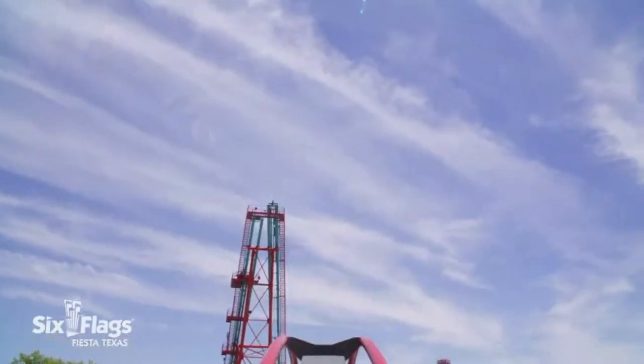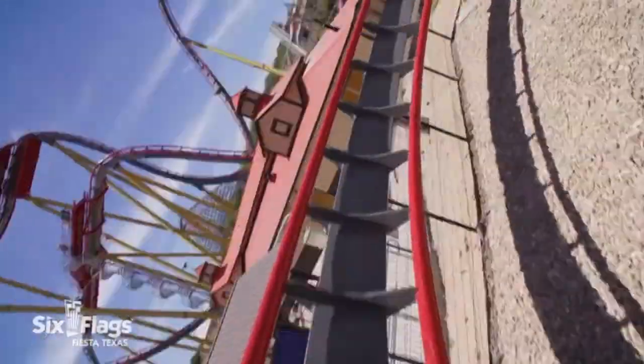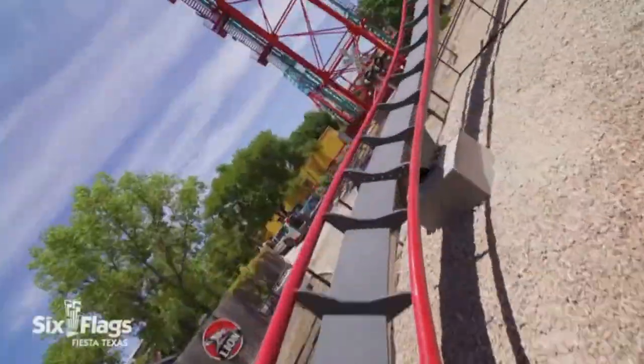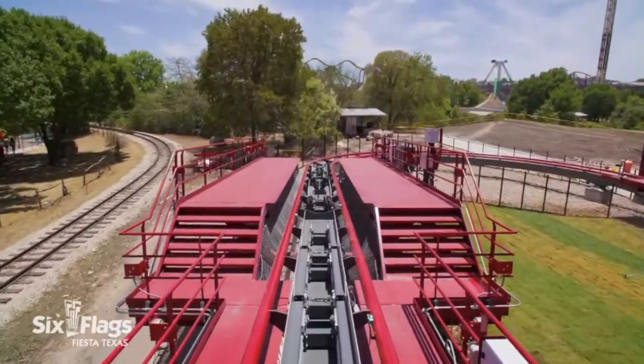From there you go into the helix. That helix is actually really awesome. If you're sitting on the right hand side of the train, it feels like you can literally touch the ground. It's crazy. It is very, very low to the ground, decently intense, and just pretty fun in general.